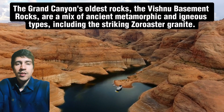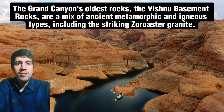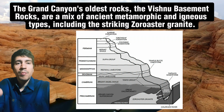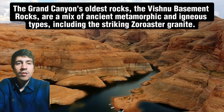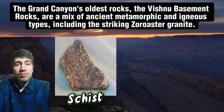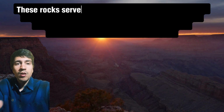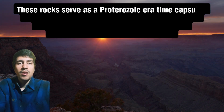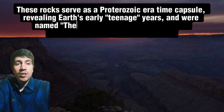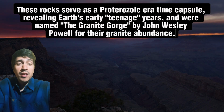The cool part? The igneous rocks that barge in are known as Zoroaster granite. Together, this whole rock crew is called the Vishnu Basement Rocks. Picture these rocks as a blend of schist, the metamorphic kind with sparkly crystals, and tough granite, the igneous type. So this rock combo is like a time capsule from a really, really long time ago, when Earth was going through its awkward teenage phase.